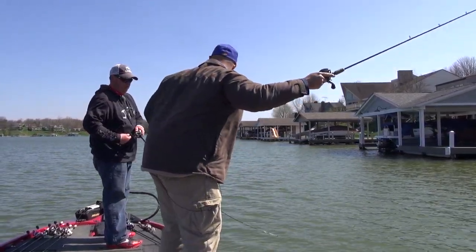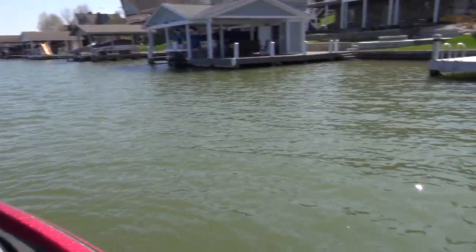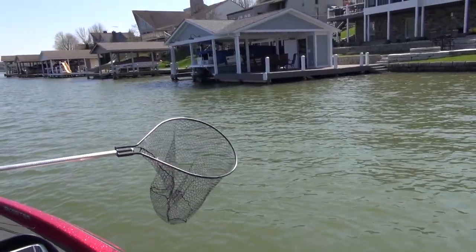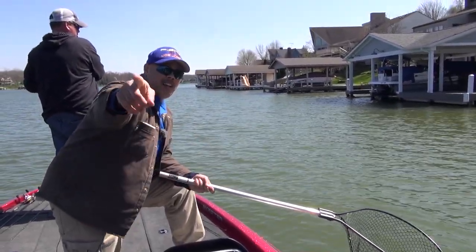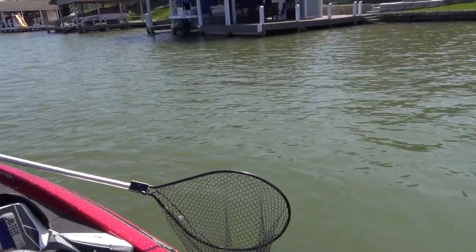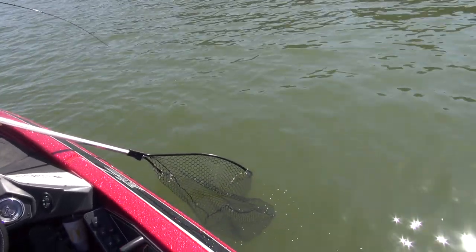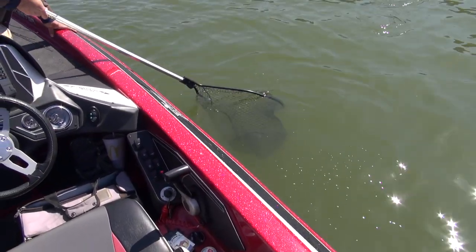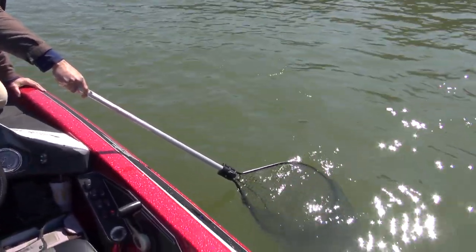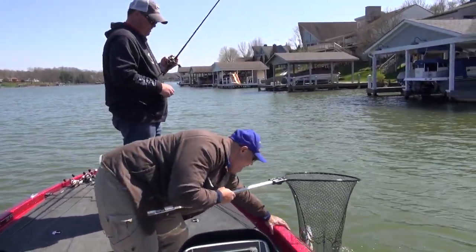Oh, be a big one. Already got him. All right, folks at home, fish on. It might not be that big, but we can get that net anyway. It's acting like it. Oh, yeah. Here we go. Oh, yeah, that's a good one. Looks like it'll be a smallmouth. It is. It's a big smallmouth. Yeah, here we go. Look at that, old brown fish.